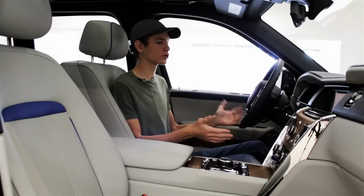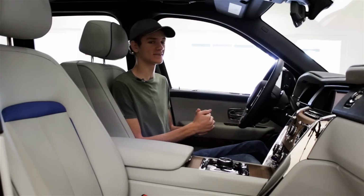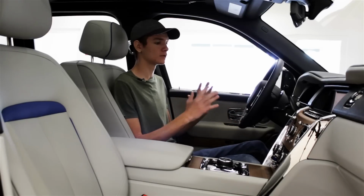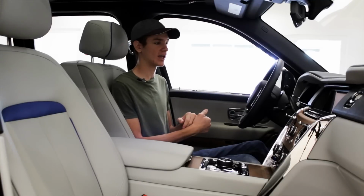Let's focus on this gorgeous Rolls Royce interior that I'm sure all of you want to see, because this is the main feature of the car. This is what the Cullinan is all about. It's luxury interior with off-road capability, and that is really reflected in this interior, as you can see.